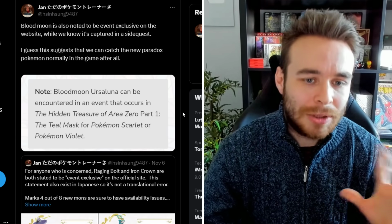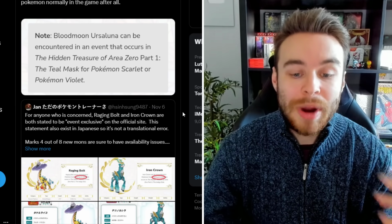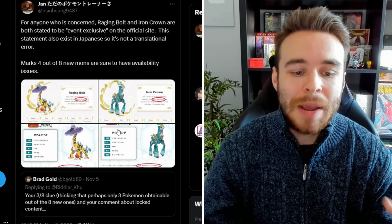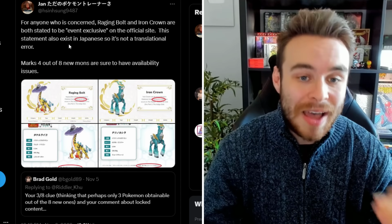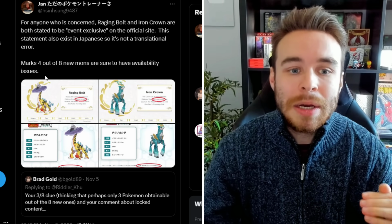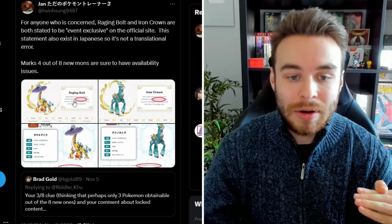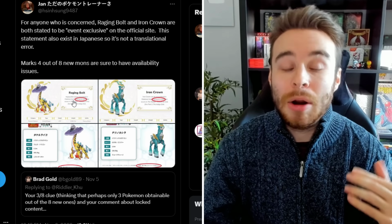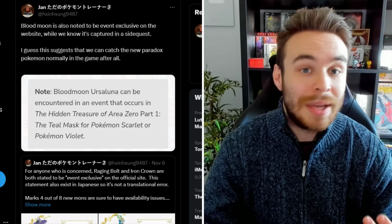Moving on, we have some new details about the Indigo Disk DLC. This is kind of confirming that Raging Bolt and Iron Crown are not going to be in raids for the Indigo Disk DLC. Originally this was a post from Jean saying, for anyone who is concerned, Raging Bolt and Iron Crown are both stated to be event exclusive on the official site. This statement also exists in Japanese, so it's not a translational error. Marks 4 out of 8 new mons are sure to have availability issues. So on the website it does say that the Iron Crown and Raging Bolt Paradox Pokemon are available through an event. So we thought that potentially could be in a raid, and they would not be available straight away because Riddler-Ku has come out and said that not everything is going to be available when the Indigo Disk DLC drops.